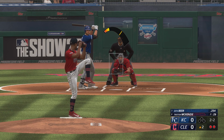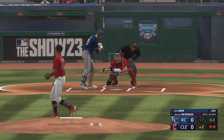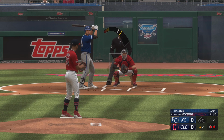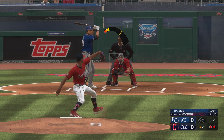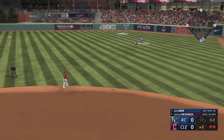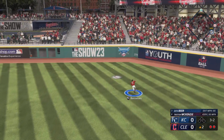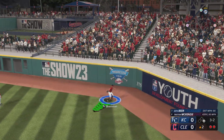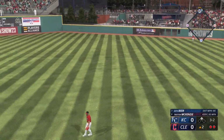And the 2-2. And now the count filled up 3-2. Line drive. Can't get there, base hit. Takes the turn. He's digging for second. And he's in with a stand-up double.